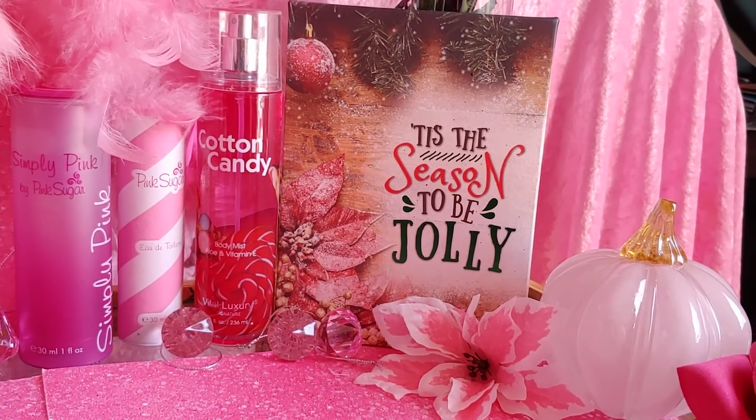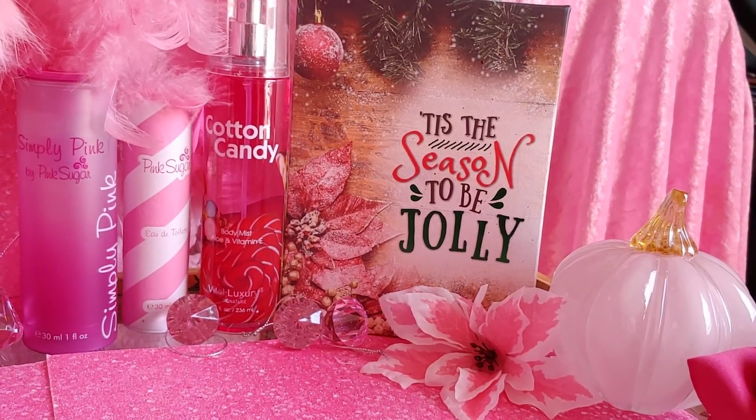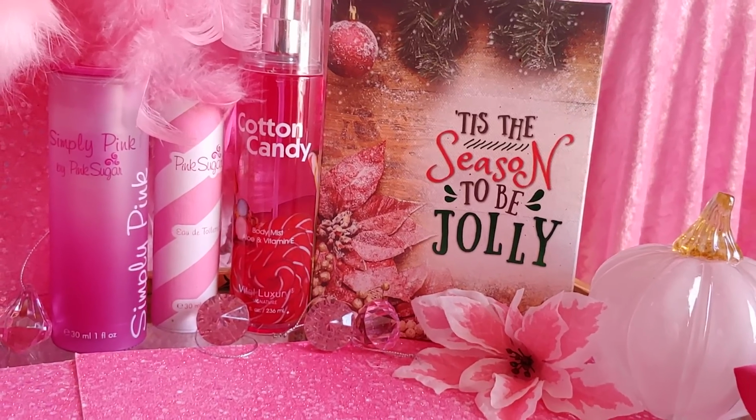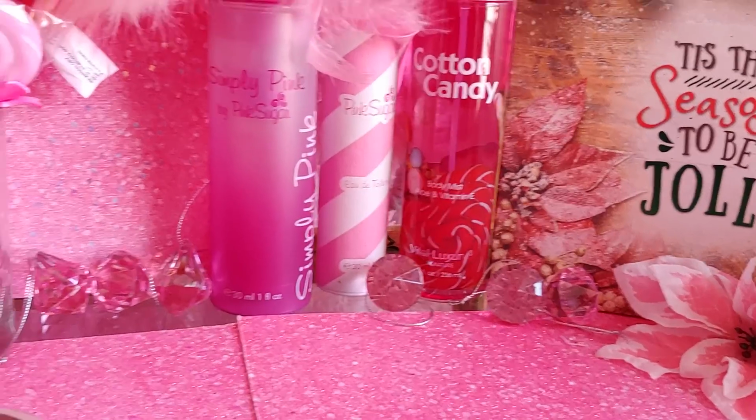I went to a few stores. I went to Walmart, Burlington, TJ Maxx, and a few other random stores, but I will let you know as I go. This is going to be an all pink themed haul, so I hope you enjoy. I'm going to start with Walmart first.